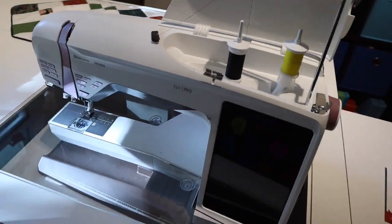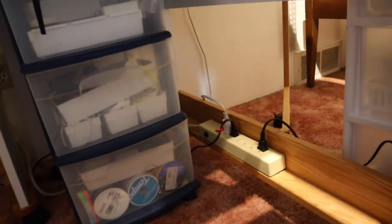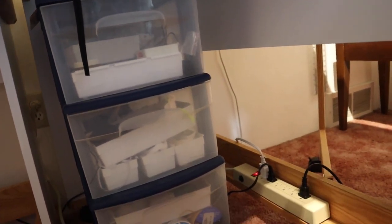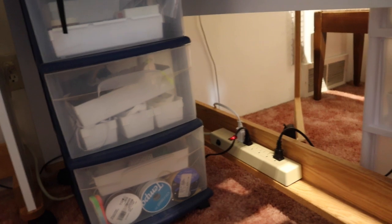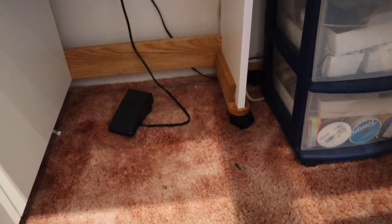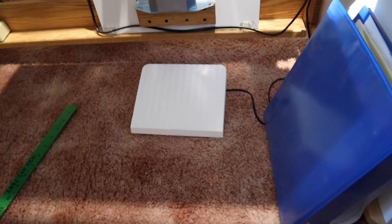So, additionally, this will probably be too dark to see, but we'll try. She's added some storage drawers underneath. There's the foot pedal for the serger. Coming over here down on the floor, there's the large foot pedal for the sewing machine.